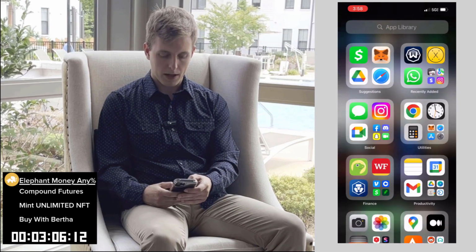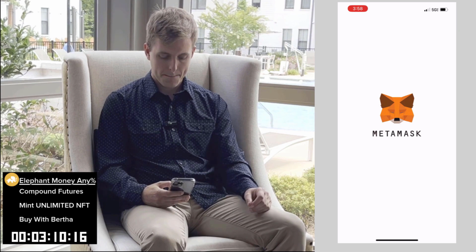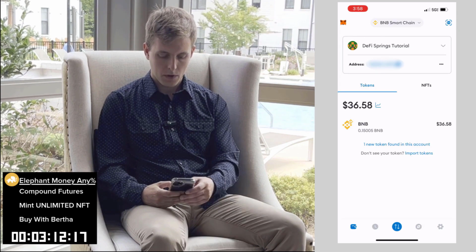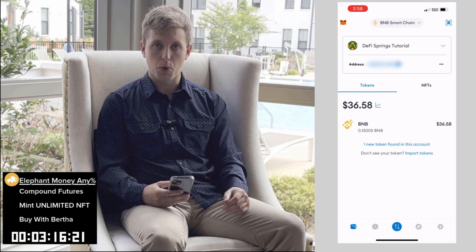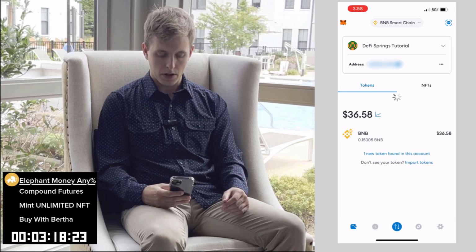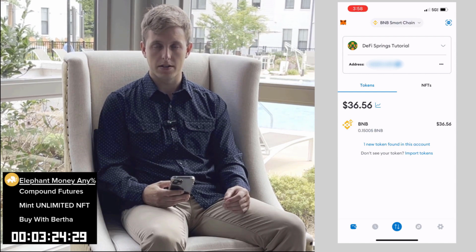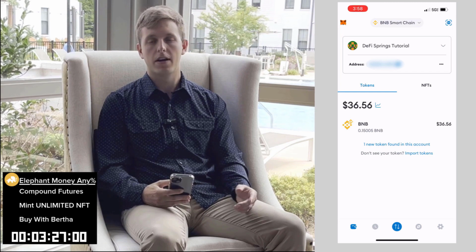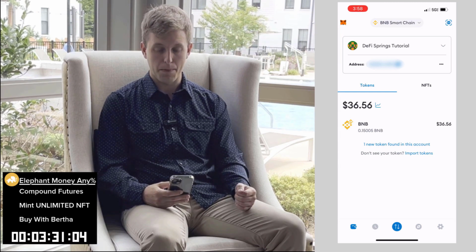So now, if I go back to my MetaMask, this is what we're waiting for. The BNB will arrive here. Right now I only have 0.15 BNB, but shortly it will arrive. And from there, that's when we'll be able to, like I mentioned, sell a little bit for futures and mint the NFT and buy with Bertha.